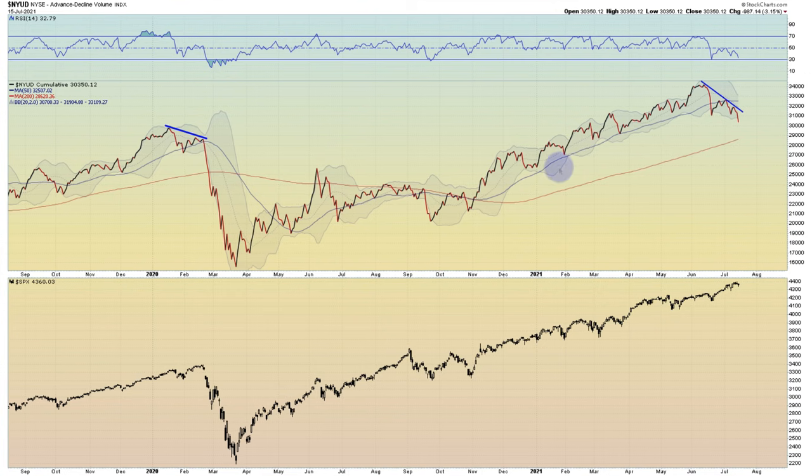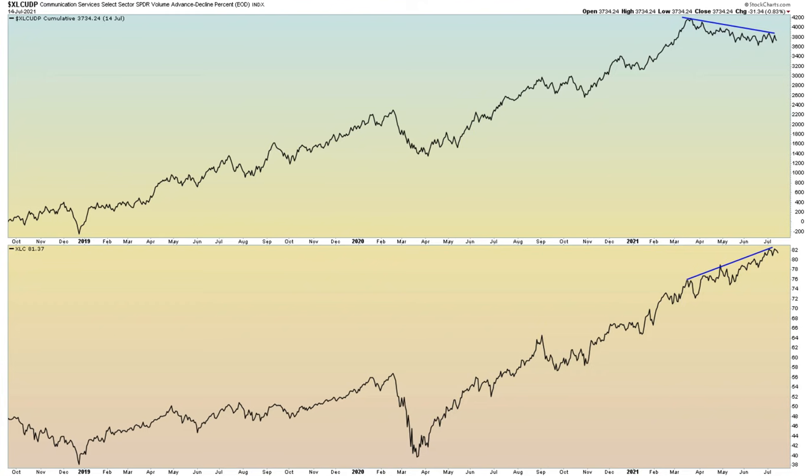If you look at the advance-decline volume cumulative line, look at this. This has been completely diverging. Just a big drop off, and we cracked through this previous low. So we're putting in lower highs and lower lows here, at the lower range of the Bollinger Band. We'll see what happens with this and see if it gets resolved, but that is not a good look as the S&P 500 has drifted higher.